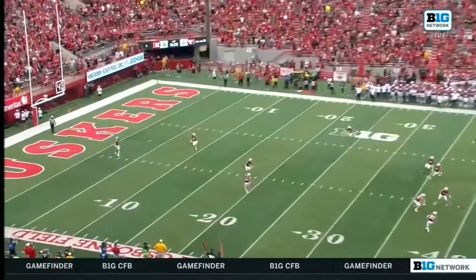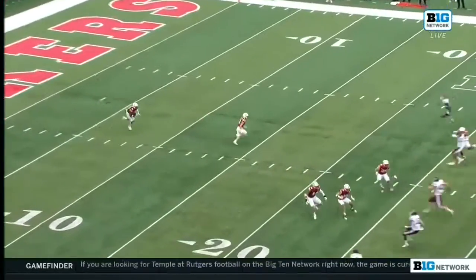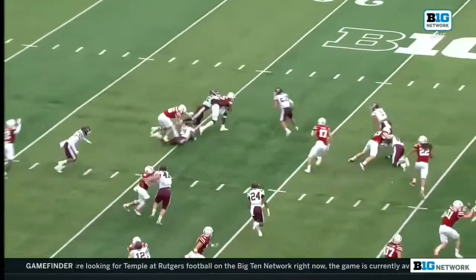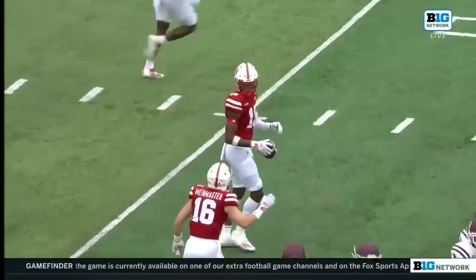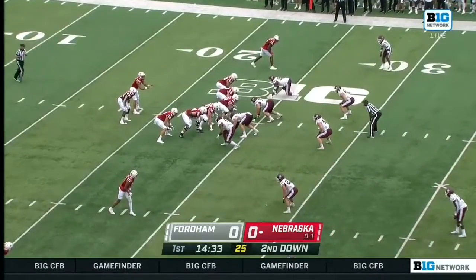Game number 2 for Nebraska after the 8-point loss last week. A kickoff will settle into the hands of Betts at the 4-yard line, and will take a return out over the 20. I would expect them to just start pounding the football.